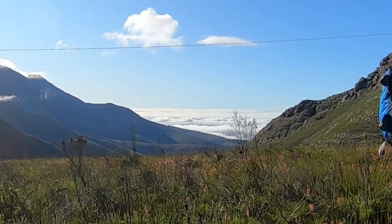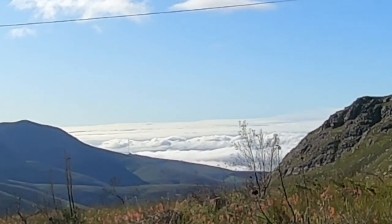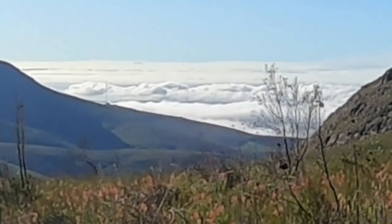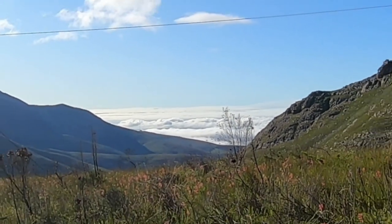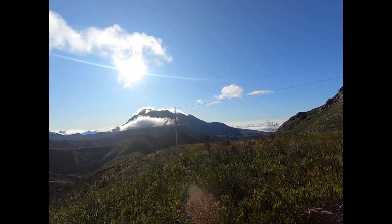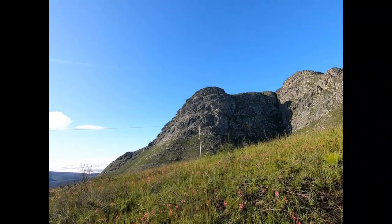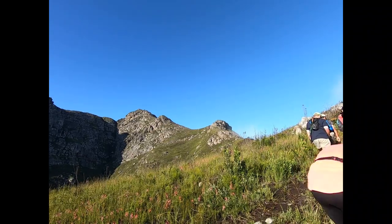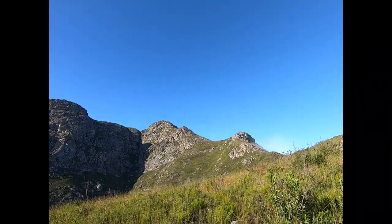That's a nice view out over the town. I haven't seen that in a good couple of years. I haven't been high up enough to break through the clouds, but I'll zoom in post-production. There's a sea of cloud stretching out. That's Craddock and George Peak. Tolberg, Outeniqua view. That's Skurwekop. Vensterberg is behind Outeniqua view.